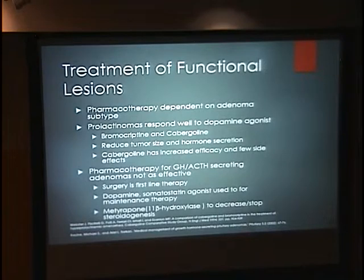In the case of growth hormone-secreting tumors or ACTH-secreting tumors, antagonists and agonists exist that you can use to treat symptoms, but they generally do not respond as well as prolactinomas. So generally, these lesions are treated surgically, and then any symptoms can be managed postoperatively with some medications, either a somatostatin agonist or an inhibitor of steroid synthesis.